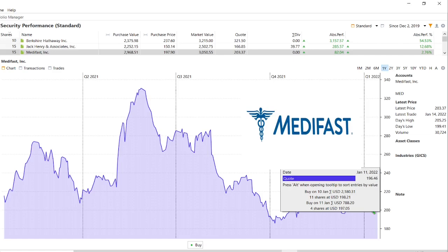And by the way, Medifast was really one of the companies on my watch list for a while and was just too expensive. Here on the chart we see it peaked around $330, and now it's back around $200, and I think it could be a good time to invest. It's also a very good company, with very solid financial numbers, just as I like it, and of course also a nice, relatively high dividend yield.